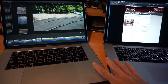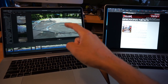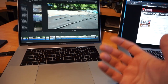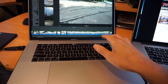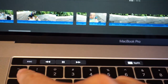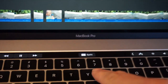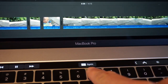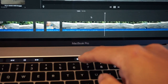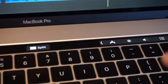The things that you're getting when you jump from something like this to this form factor are a P3 color gamut rated screen, the newer chassis and the newer CPUs, the T2 security chip, the Touch ID unlock and the Touch Bar. Now, when you're actually editing, you get very limited playback controls on the Touch Bar, and in iMovie, you only get one command, which is to split when you're scrubbing through. If you buy something like Final Cut Pro, then you would get more controls here, but there are some third-party utilities that you can get for your Touch Bar, and here's one of them.